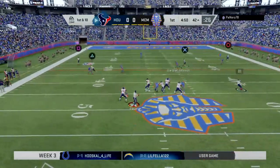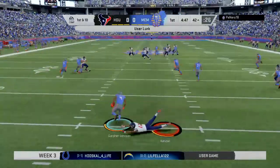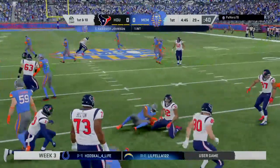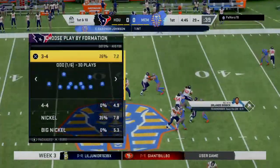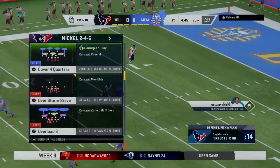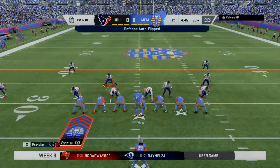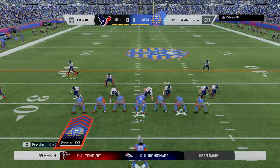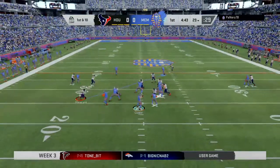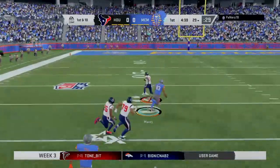On 1st and 10, Eason into heavy traffic, and it's intercepted. Chauncey Gardner-Johnson with a pick. And he'll bring this one back to the 29. Certainly not the cleanest of starts to this football game. Back-to-back plays yield turnovers in this first quarter. So there's not much flow right now. A very choppy game. And I know this. It's a copycat league. We say it all the time about the NFL, but I'm not quite sure this is what they had in mind about something they wanted to emulate. No, you don't want to emulate a turnover.